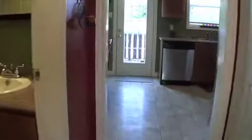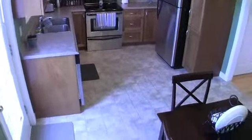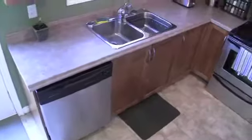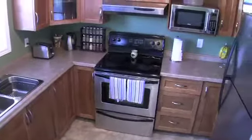Stepping through the hall, you'll find a kitchen and dining area with a pleasing atmosphere that's perfect for enjoying family meal times. There's plenty of space for a young, growing family, and the kitchen offers plenty of cabinet space.